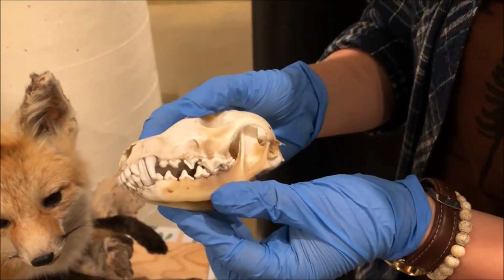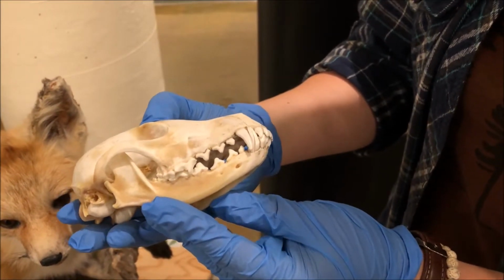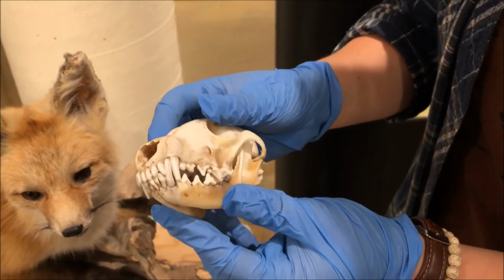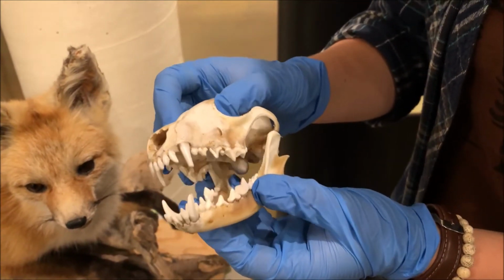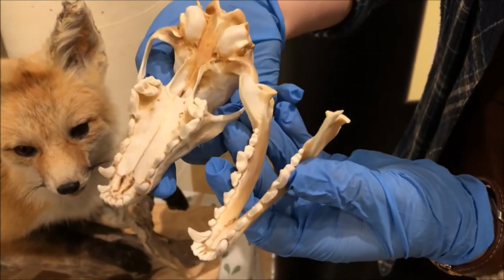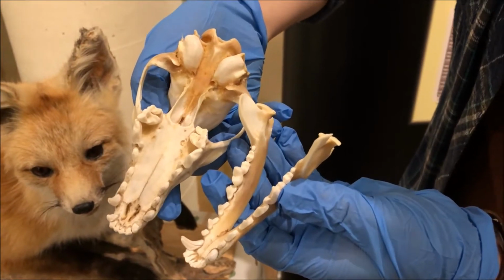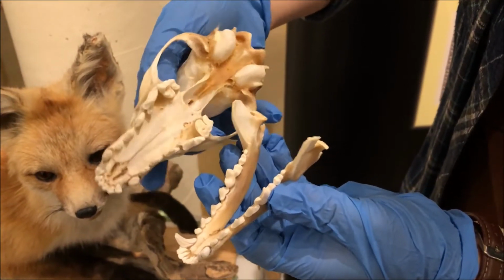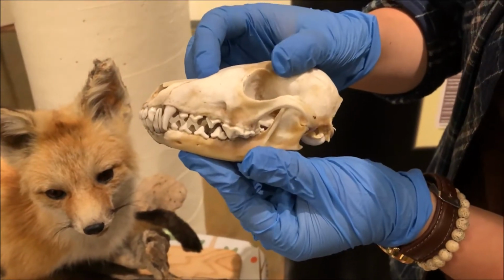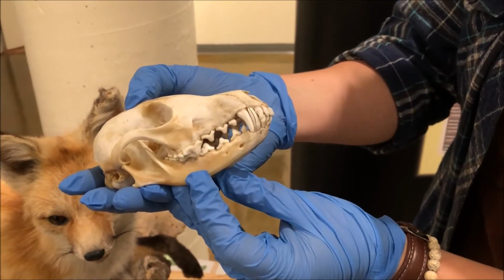So foxes have lots of different types of teeth for eating all of their different snacks. They have some very long, sharp teeth for eating different types of animals and meat, but they also have some flatter teeth at the back there that are good for chewing and grinding up things that might take a little more work to chew through. And the top and the bottom fit together like two really nice puzzle pieces. So here we have a fox skull.